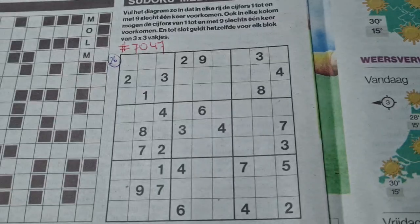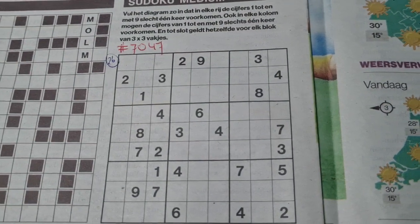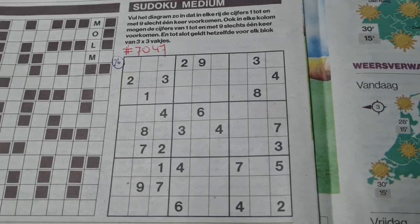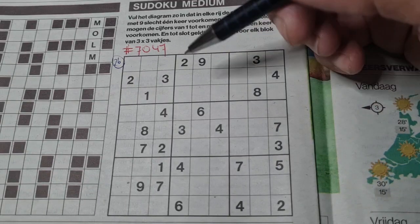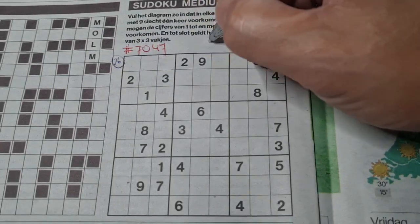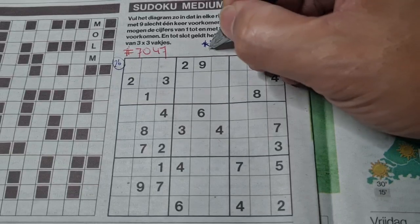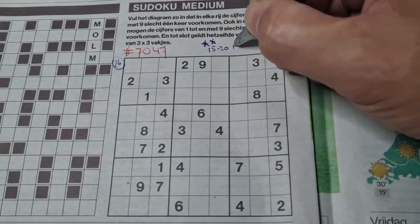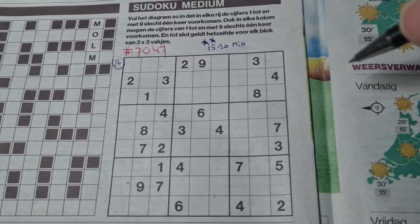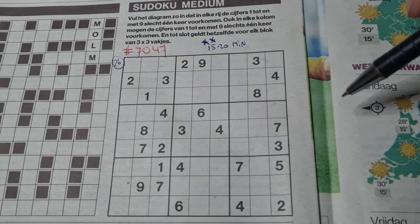If you compare with the 1 star, 2 stars, 3 stars and 4 stars Sudoku in the additional section, it will be a 2 stars puzzle. And for a 2 stars puzzle, I need 15 to 20 minutes to solve. That's my time limit. We'll see if this is really a 2 stars puzzle. So let's get started.